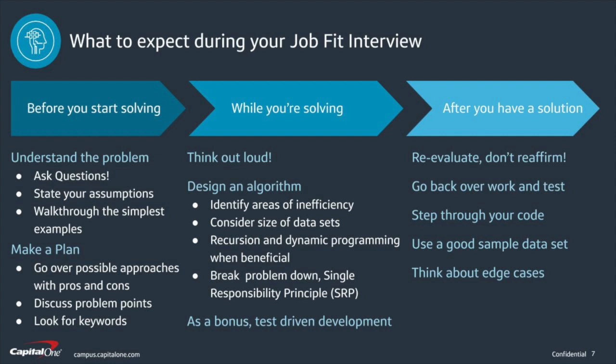And then you want to design your algorithm or your solution. It's important to identify areas of inefficiency and consider the size of data sets. And then again, like I mentioned before, if you could use recursion or dynamic programming and you think that it's a better solution than perhaps an iterative or looping solution, that's something you're more than welcome to do if you're comfortable with it. And then breaking down the problem is also really helpful when designing your algorithm.